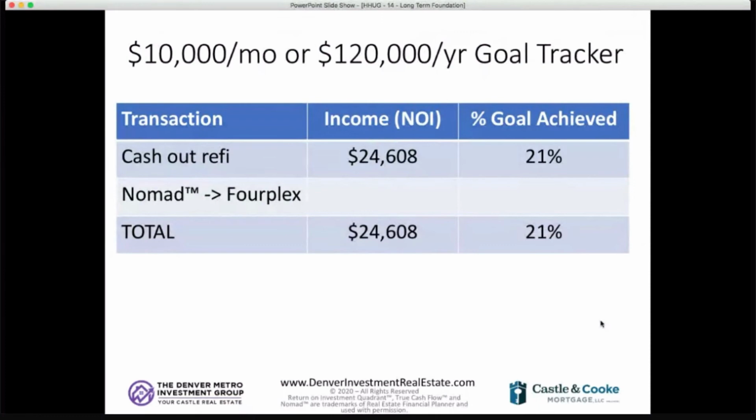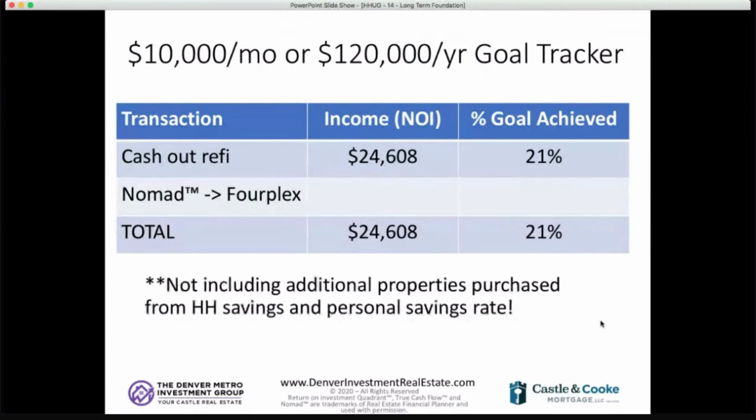That is powerful stuff. And this is why you understand these tactics or strategies, and also be patient and have a long-term mindset. So you'll see, actually, we'll jump to the next example here. Oh, plus I put a note on here that the number I shared with you does not include any additional properties I've purchased from my personal savings rate and my monthly house hacking savings rate by having my mother live with me. That was just the cash out refi I did. And that gets me 1/5 of the way towards this $10,000 a month goal.